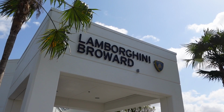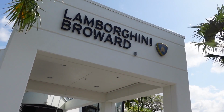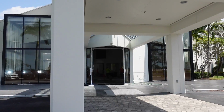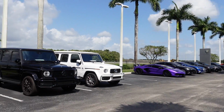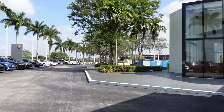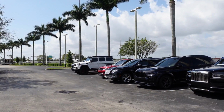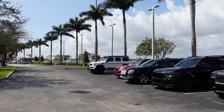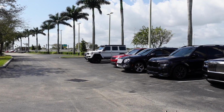It is now day 3 of the South Florida trip, and we're here at Lamborghini Broward. They're currently renovating the showroom, so all of the cars are either parked outside here or in the temporary showroom, which we'll check out shortly. But first, let's take a look at these cars outside. We've got the Mercedes G550 4x4 squared. I've been seeing a lot of those down here.